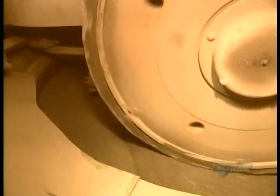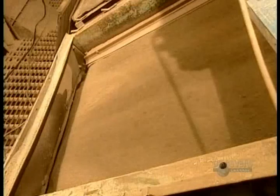A 4-foot-high stone wheel with a steel tire grinds the shale into powder. It grinds up 50 tons of shale per hour. A screen sifts out any pieces that need more grinding.